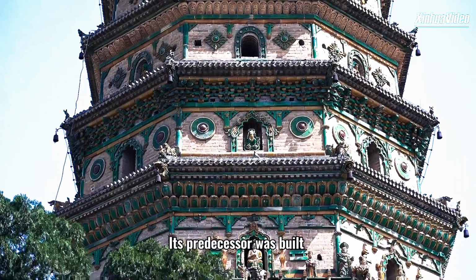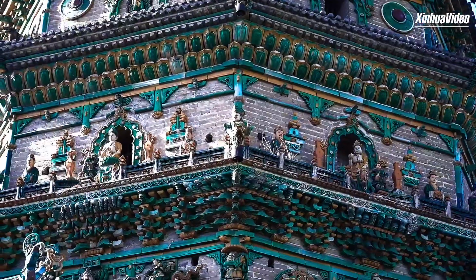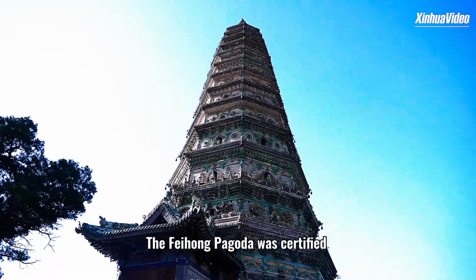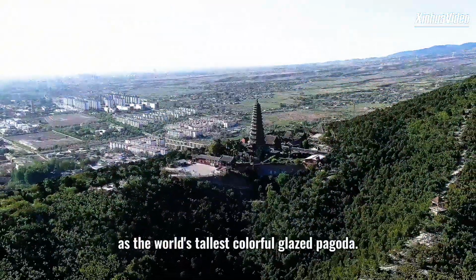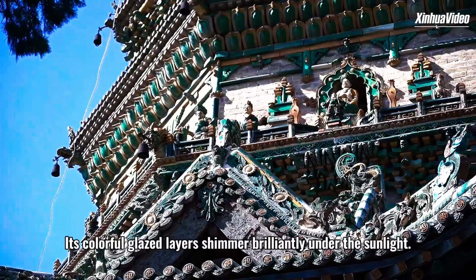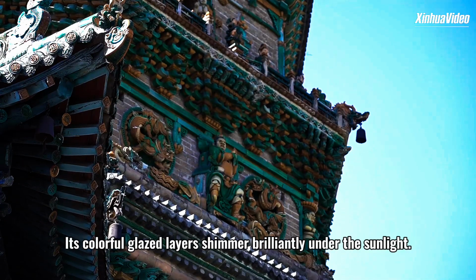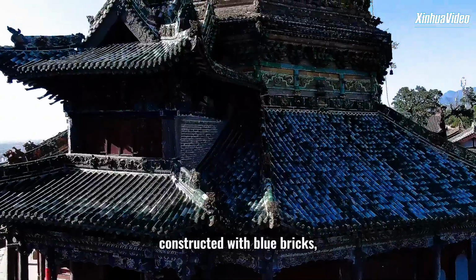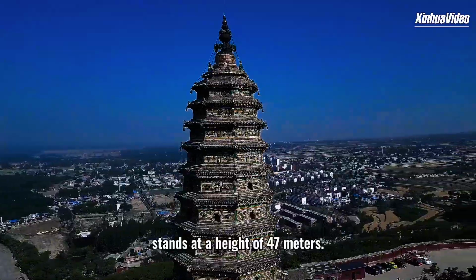Its predecessor was built during the Eastern Han Dynasty. The Feihong Pagoda was certified by the World Record Certification Agency as the world's tallest colorful glazed pagoda. Its colorful glazed layers shimmer brilliantly under the sunlight. The pagoda, constructed with blue bricks, stands at a height of 47 meters.